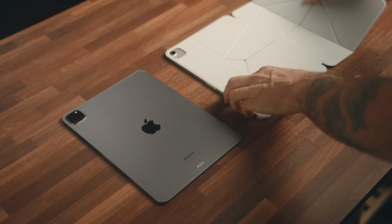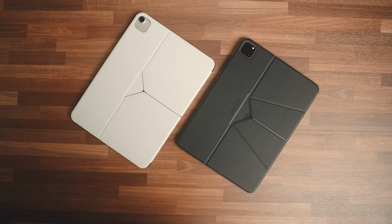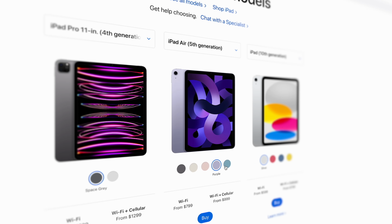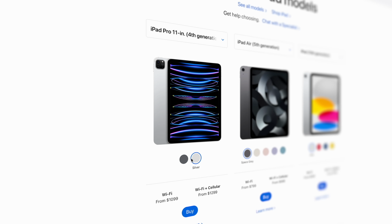In fact, most cases or folios that you'll find will actually work with either of these models, but I would argue that the Air does have better color options. On the Air, you can choose from silver, starlight, pink, purple, and blue. I like most of these quite a bit because they're subtle and not as in your face as on the regular iPad. And on the iPad Pro, you just have regular old silver and space gray, because apparently anything outside of shades of gray are extremely unprofessional.